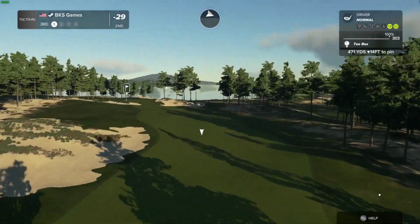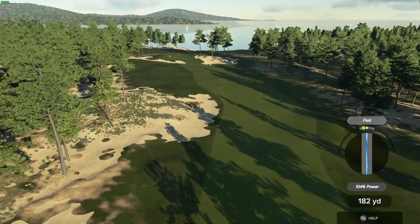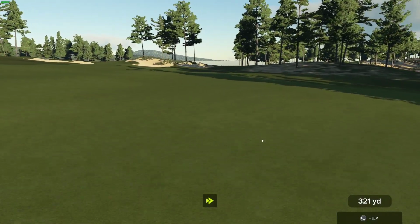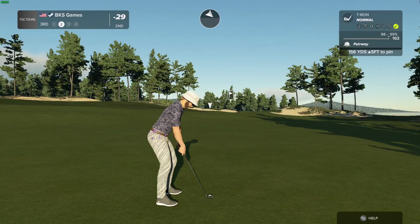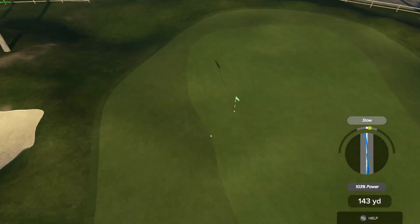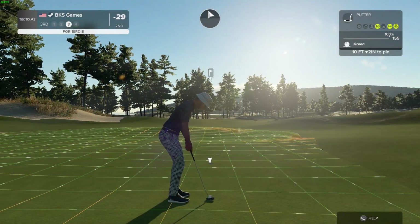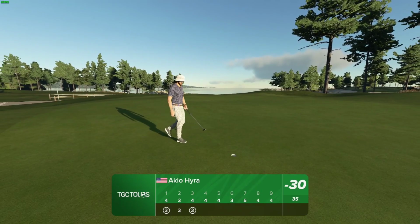Wind blowing left to right on this one. Looks like we're going to the fairway. And this is somewhere around 155 yards out. There we go. That's cooking on this approach. This one's a 10-footer. It could be a good one. And there's your birdie. Nicely done.